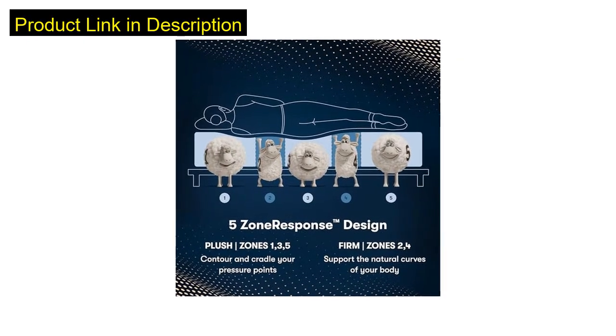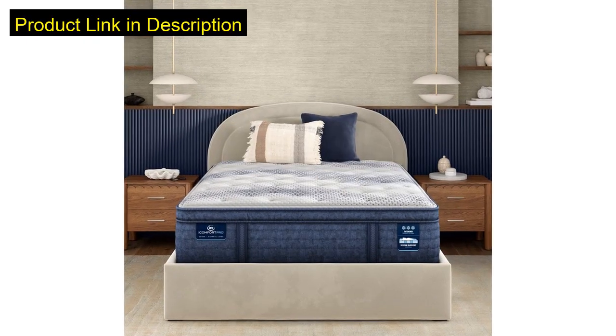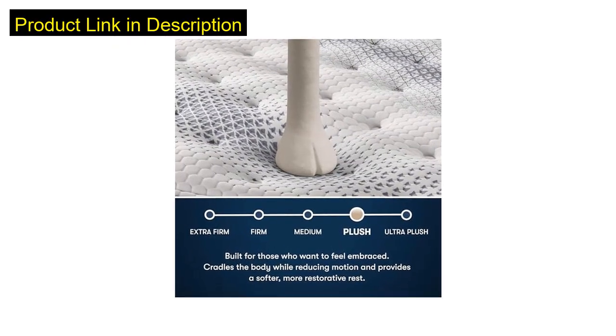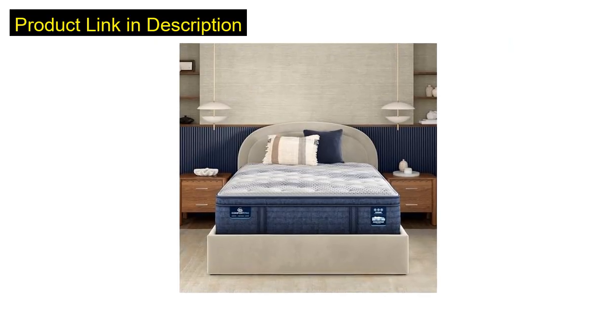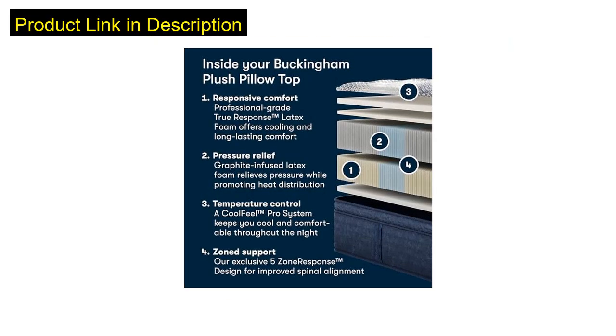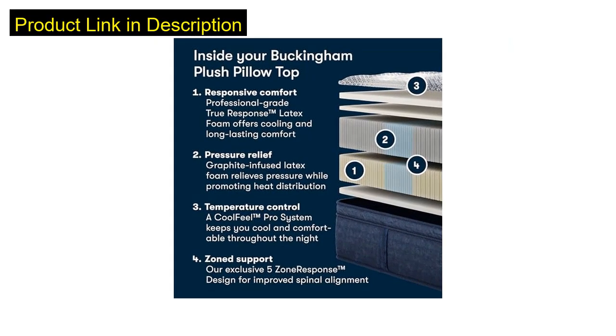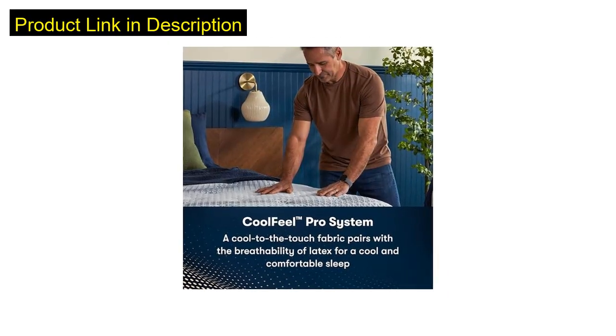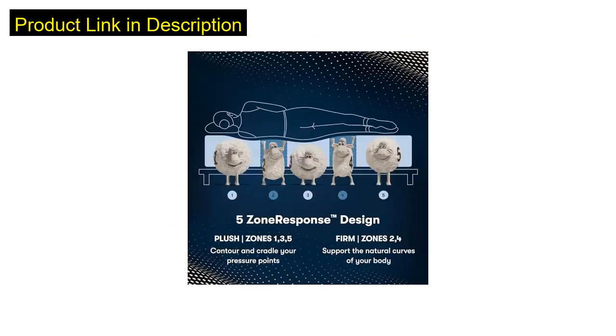In conclusion, the Serta iComfortPro Buckingham is for the sleeper who prioritizes cooling, responsiveness, and long-term durability. It balances that cloud-like plush feel with the precise support your spine needs for restorative rest. If you are ready to invest in your sleep quality, this is one of the most comprehensive options on the market right now.